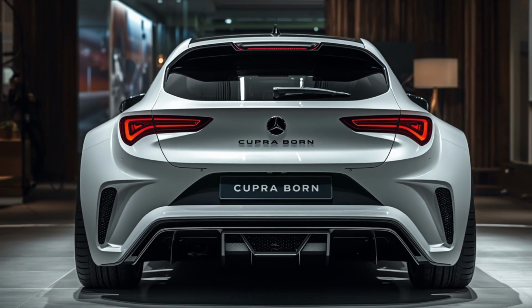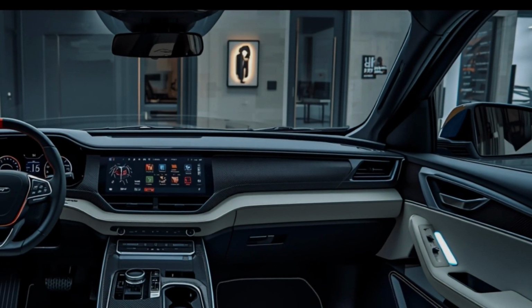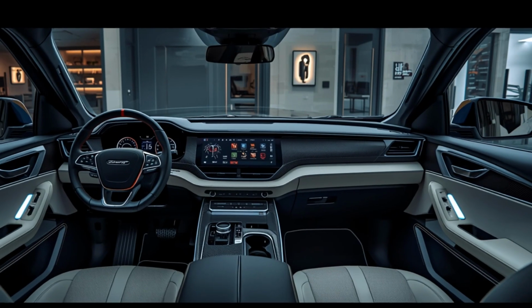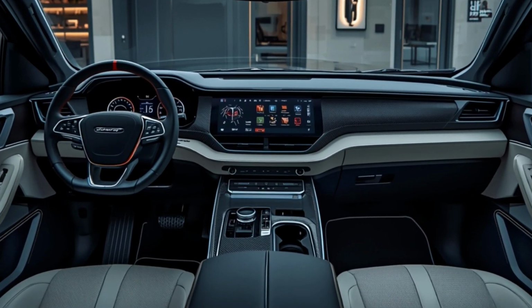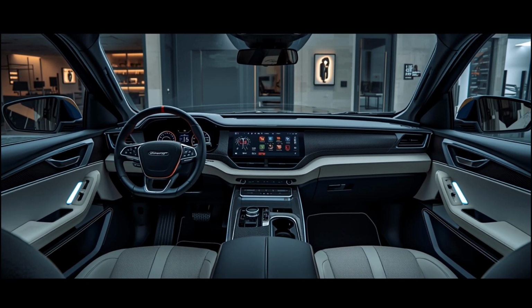The seats are high-bolstered and sculpted for support, heated, sports buckets and VZ. Copper accents tie into the brand identity. It seats 5 adults and offers a 385-liter trunk that expands when the rear seats fold. Phone key and vehicle-to-load add convenience.